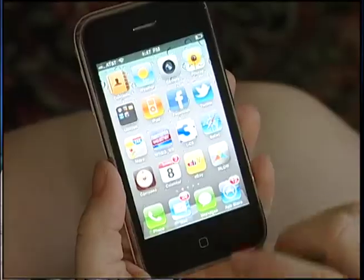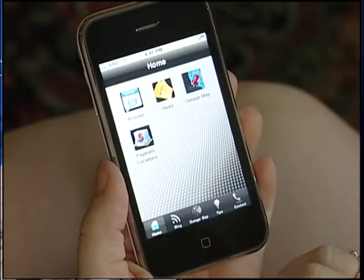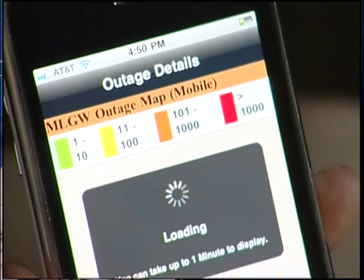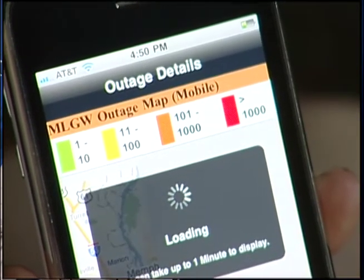Also, if you have an iPhone, iPad, or iPod, make sure to download our new app. Our app is available for free download in the Apple iTunes Store and provides individual outage and account information, as well as other utility-related information.